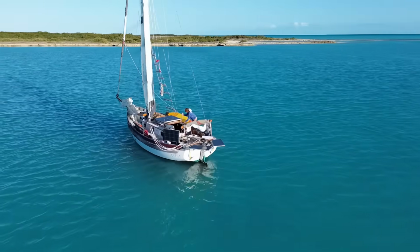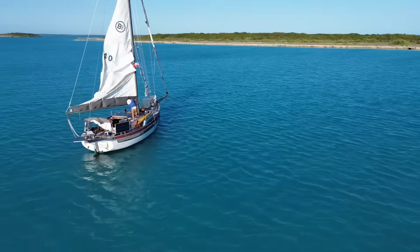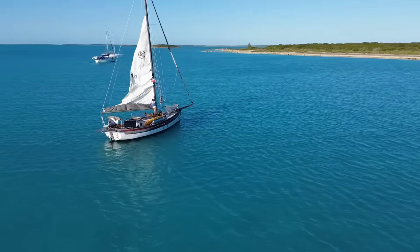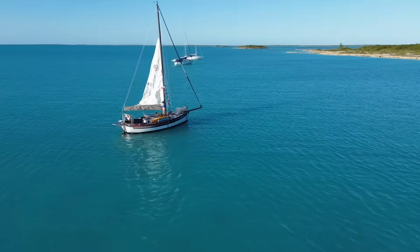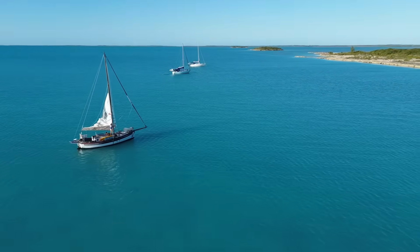Solo sailing this capable classic boat and firmly at the tiller is Nicole, a fearless and resourceful sailor. Nicole's been living aboard Artha full-time, rebuilding, maintaining, and mastering every system herself.